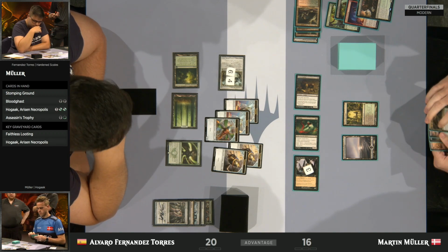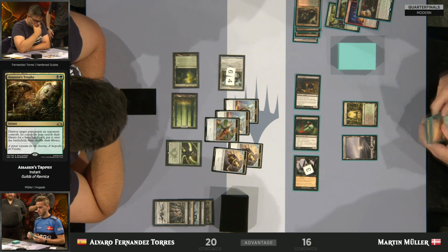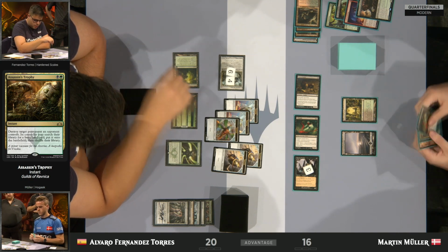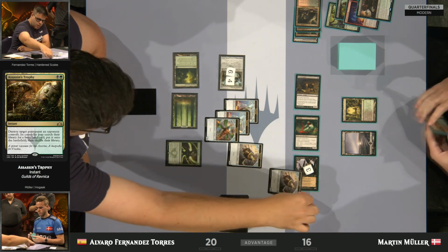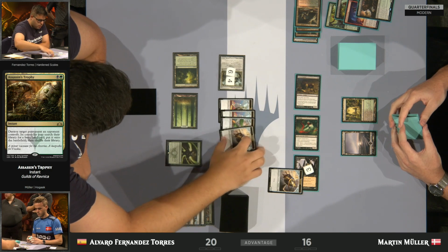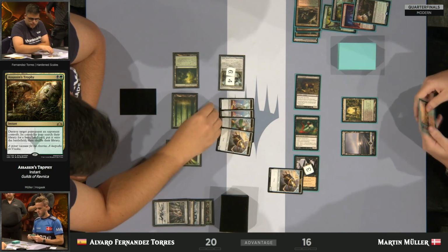Yeah, and he pretty much has to pass with it. If Martin Müller taps out here, it gets to a rough spot, since remember that the Arcbound Ravager can sacrifice itself, put the counters on a Thopter, and that would definitely take to the skies. Yeah, absolutely. A huge amount of counters can be chucked around there. So El Chumperino here for Fernandez Torres as we chuck a Thopter in front of that Carrion Feeder.